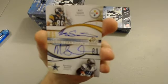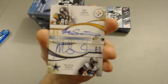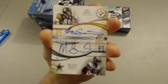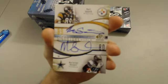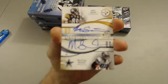Signature duals. Cowboys is Migs 0515, 61 and 99. Steelers is Step Jeff. Okay. We will random that to end the break for you guys. Actually, we can do it right now? Okay, we'll do it right now. Yeah, let's do it right now.